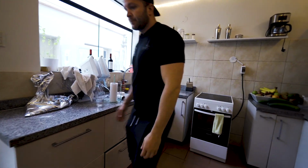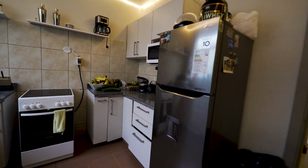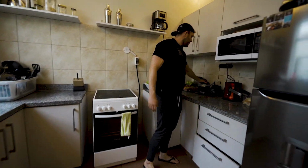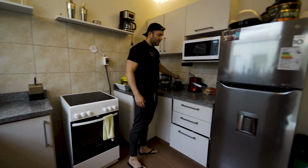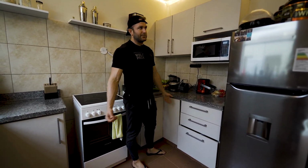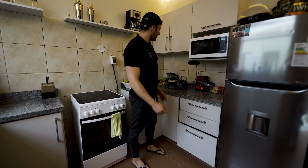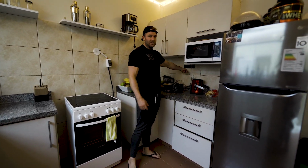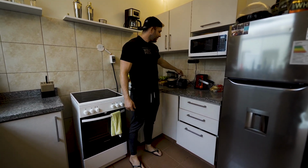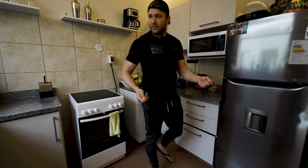But yep, it's a kitchen. I brought my blender from the States, my NutriBullet, and I have to use a step-down converter because they use 240 volts here, where we use 120 volts in the States. So if I plug this in to the normal power, it would not be good. So you gotta have these little step-down converters to plug in appliances like that.